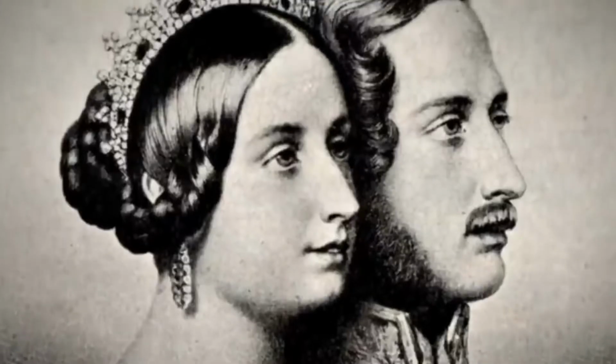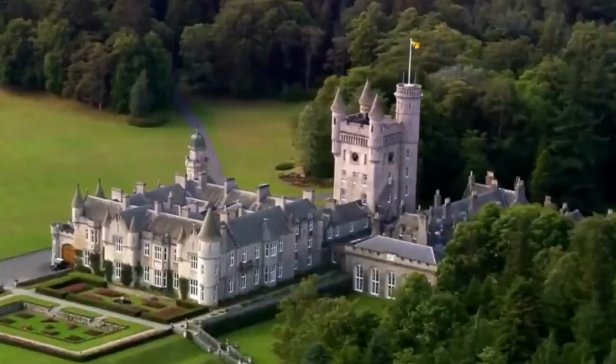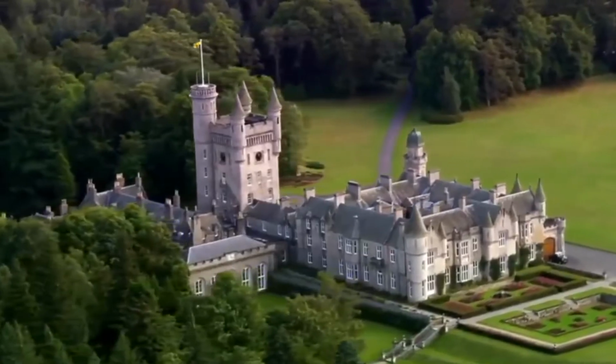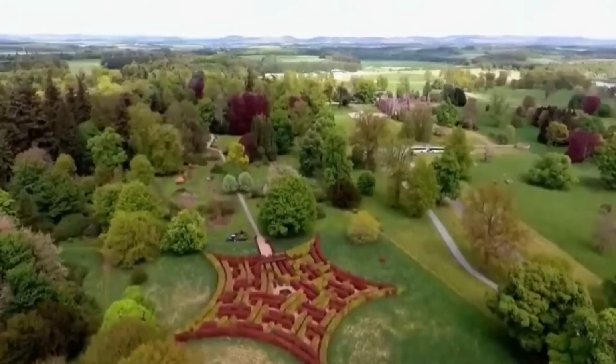Balmoral, the royal Scottish retreat. It's not just a house, it's a 50,000-acre estate. That's almost twice the size of the city of Manchester.